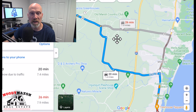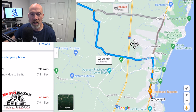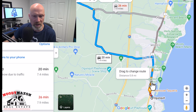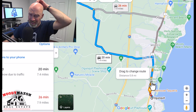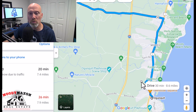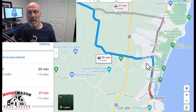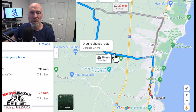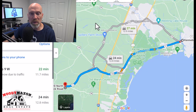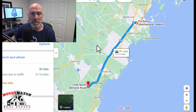All right, what about if you want to get to Ogunquit? Some restaurants down there. It's going to take you about 20 minutes. During the summertime, you're going to have to cruise down Route 1, guys. You can see here it is on the weekend, it's 5:30, and so you're going to have to park probably at the beach. Parking gets filled up, which is a short walk, and it's really nice, about 20 minutes. If you want to go to Kennebunk Beach, it's going to take you 24 minutes. And if you want to go to the Portland Jetport to catch a flight, 30 minutes.